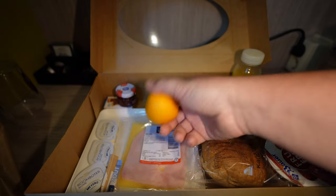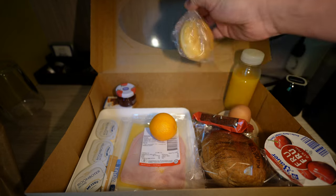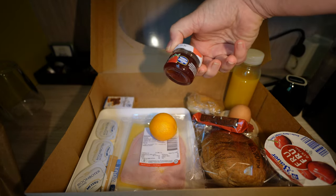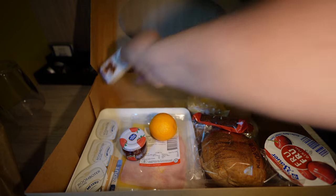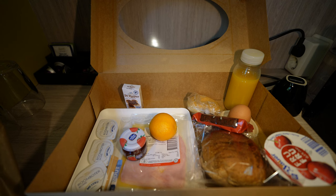You have some butter, a fresh orange, a tiny, tiny orange, a sugar donut, some strawberry jam, extra jam, and finally a tiny box of milk chocolate hagelslag. So this is what you get included in your breakfast box when you stay overnight here. So we're going to take this over and enjoy it now.